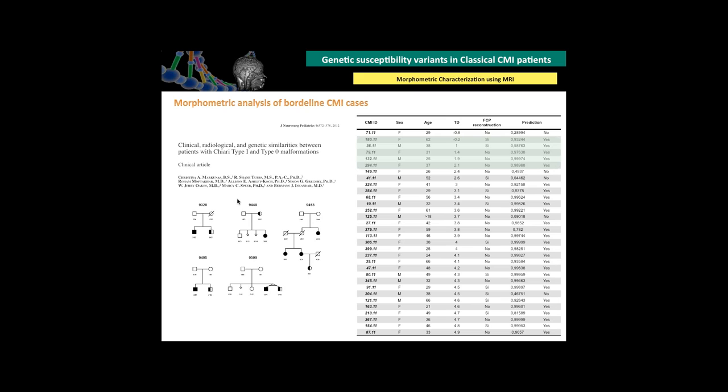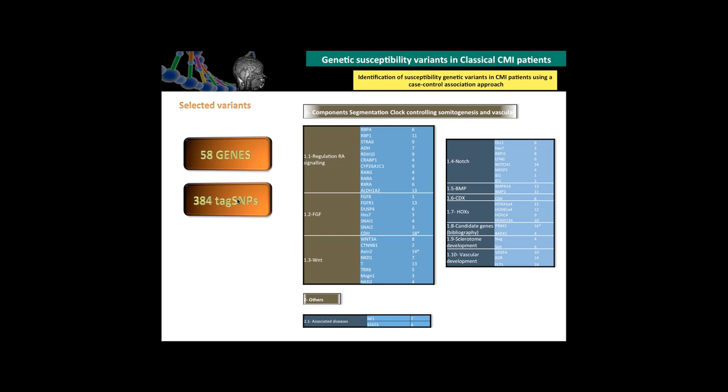The presence of these two types of patients in the same family suggests that these disorders may share an underlying genetic basis, although additional epigenetic and/or environmental factors are likely to play an important role in the development of Chiari malformation type 0 versus type 1.